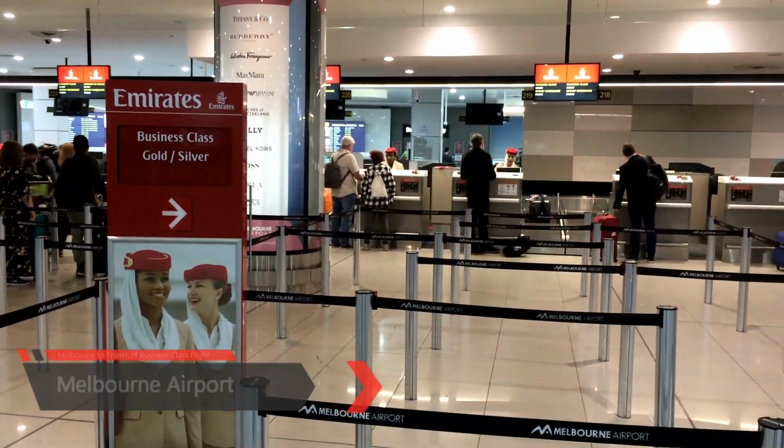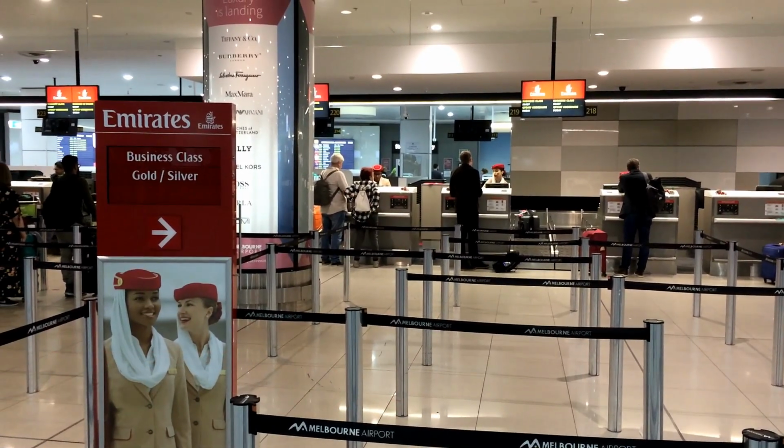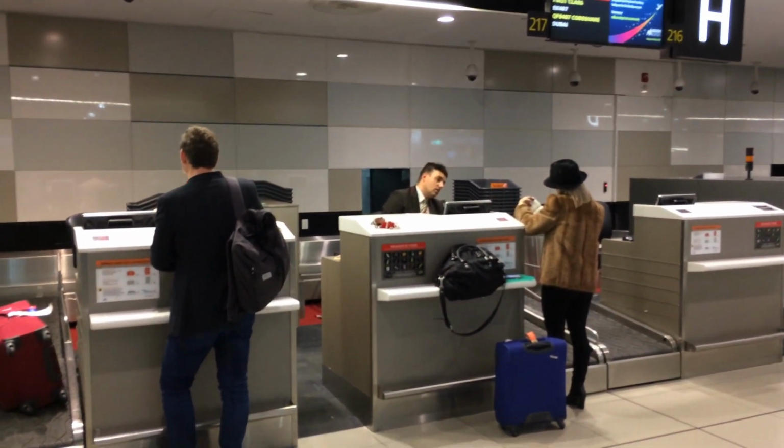So we'll start at the Melbourne Airport. This is the International Departure Terminal, which is Terminal 2. Like many other airlines, business class ticket holders have their own lanes for checking in, and they are usually pretty quiet, as you can see.